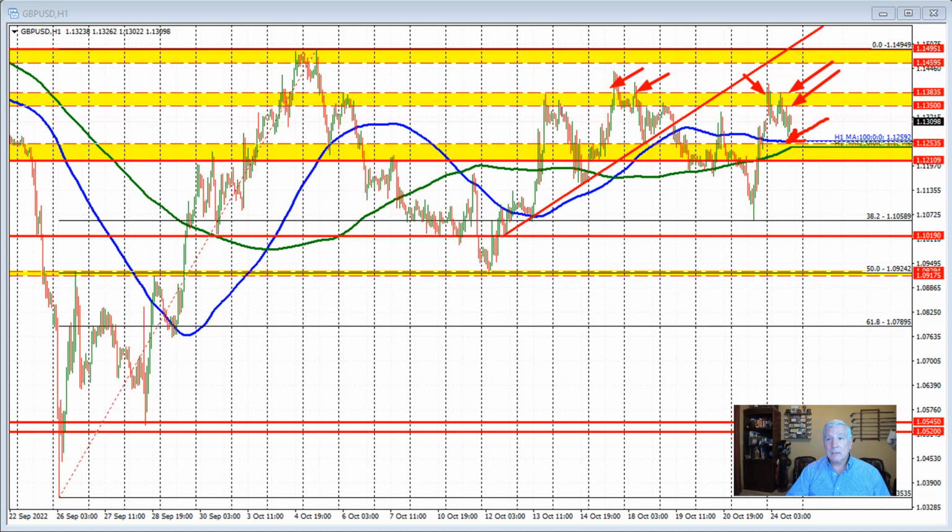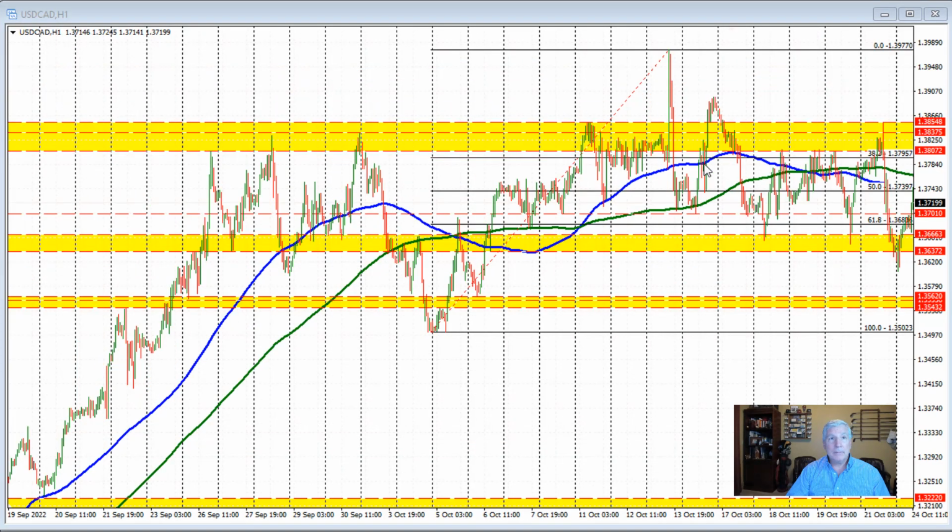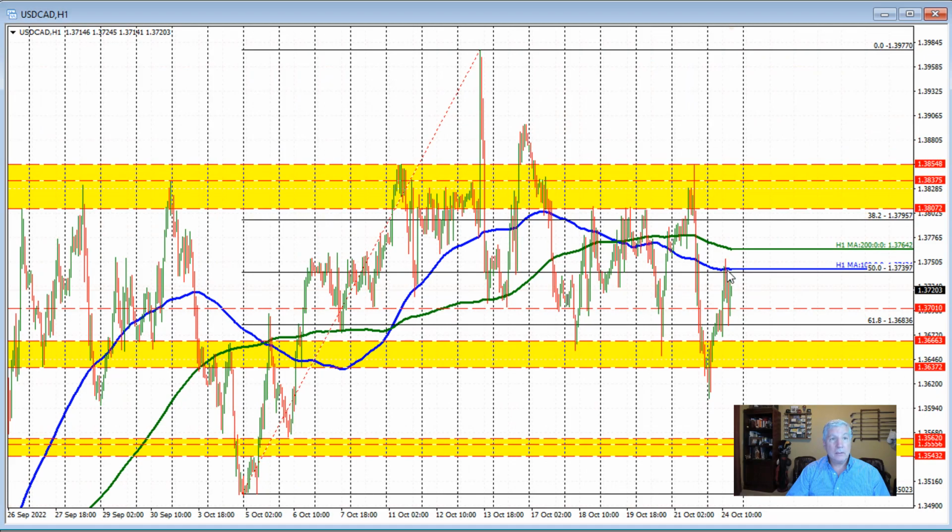Finally, let's take a look at the dollar versus Canada. If we look at the 100 and 200-hour moving average, the price moved up into that area on the rebound. Like in the euro and the pound versus US dollar, we did open with the dollar weaker initially, moving down below the swing area with a low of 136.37, but the rebound higher came back up to the 100 and 200-hour moving averages. The price could not get through the 200-hour moving average. It did get through the 100-hour moving average, but not through the 200-hour moving average.